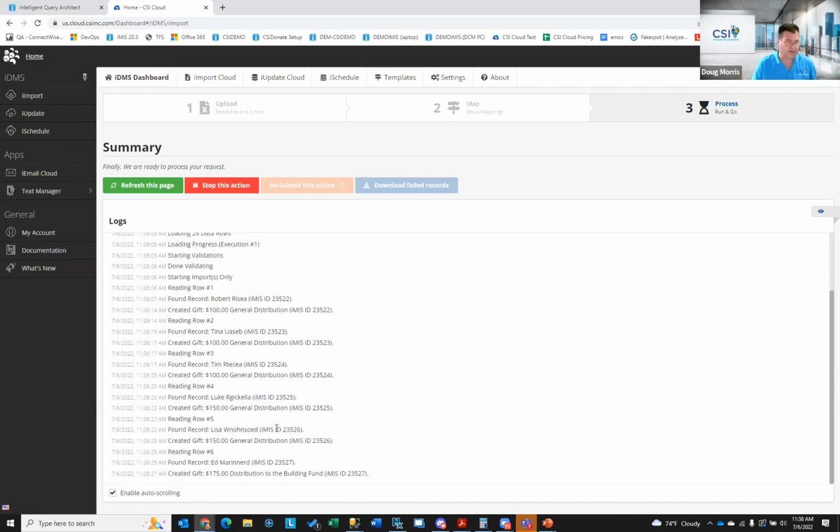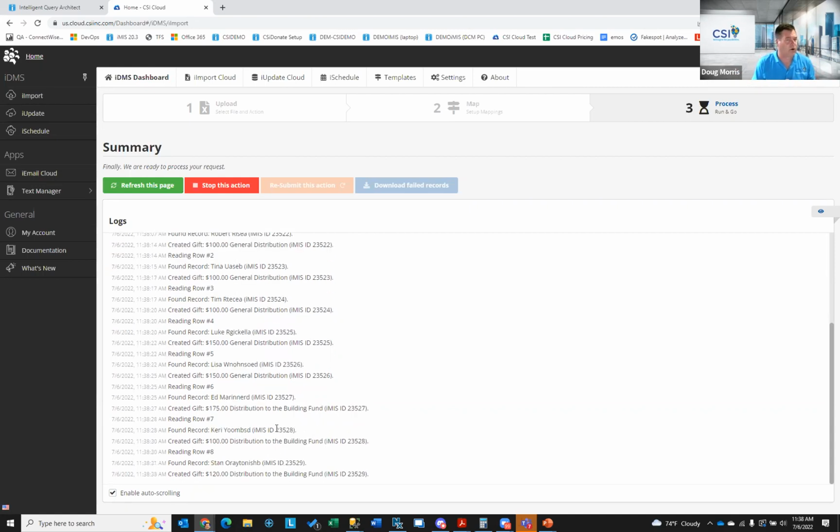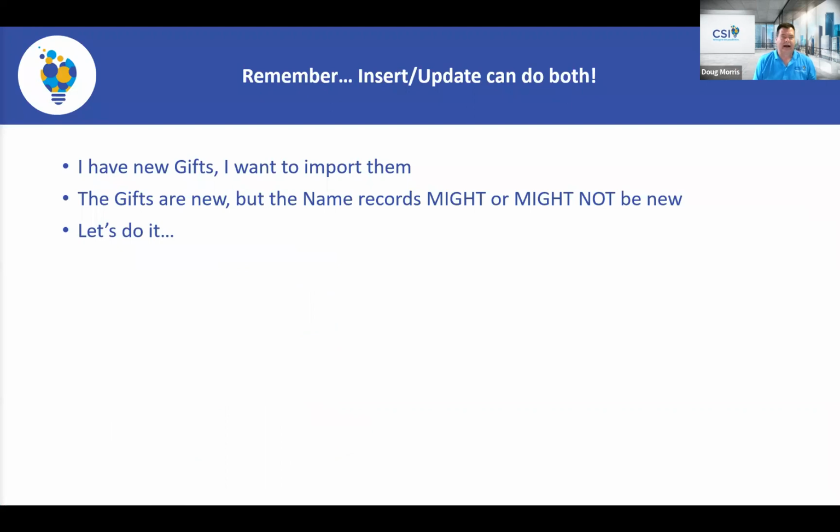So this is really powerful. Remember, I'm doing an insert or an update, and then I'm doing an insert. So I'm doing multiple things at one time. Super powerful. This is fun.